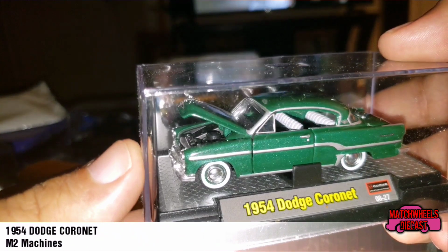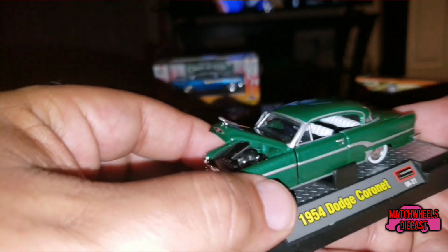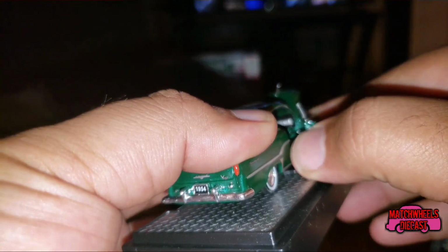Also from M2 Machines, we have this 1954 Dodge Coronet. This one is in like a metal flake green, lots of chrome trim, white wall rubber tires. Clearly the hood opens up and there is an engine underneath. Nice hood ornament on the hood. Doors open up on it.